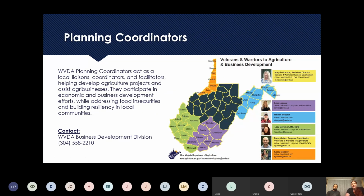Speaking of questions, I am a planning coordinator for the Department of Ag. There are currently 4 of us: Lacey, Ashley, Nathan, and I. You'll notice our colors here on the map, that there's a bunch of blue in the center. Don't worry, we kind of share the center and we work with some of our other partners. So if your county is not highlighted in a color, don't worry, we can also take care of you. So if you're looking at what's legal to sell, how to sell something, how to market my business, how do I join a farmer's market, whatever you need, we can help you connect to the right people.